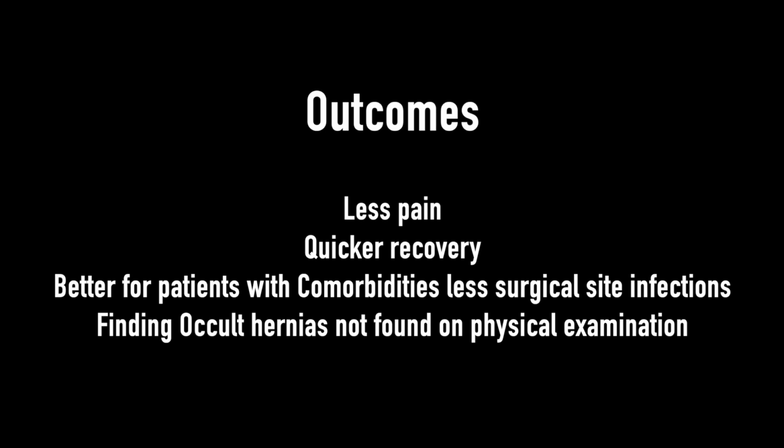The thing that was a turning point for me was I had a 94-year-old man that came to me and insisted that he have this done robotically. I was really hesitant. He had a really large hernia, but I listened to him and we did it on the robot. And within 2 days, he was out playing golf, carrying his own golf clubs. And after that, I never looked back. And I really believe that this is the best way to repair an inguinal hernia. I know I'm not alone in feeling this way.